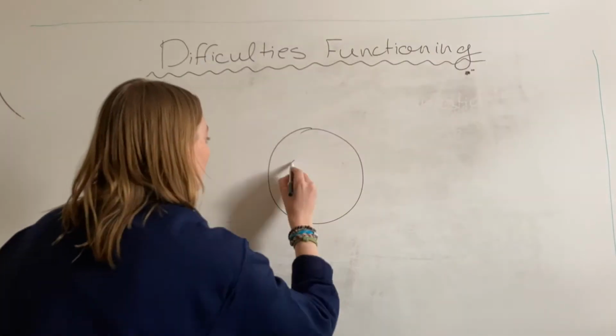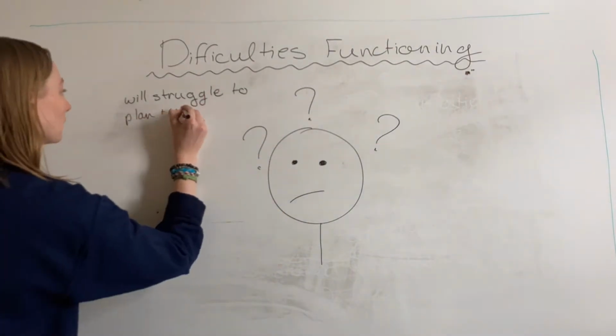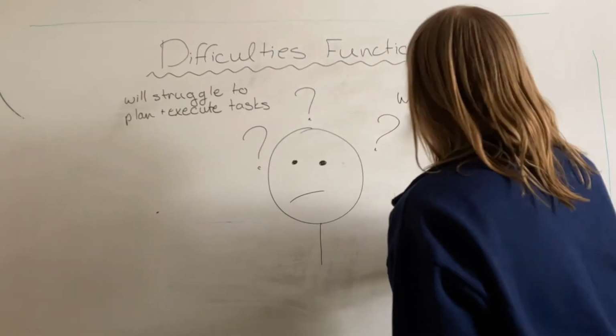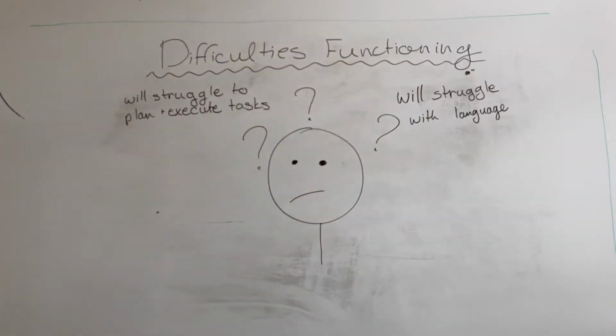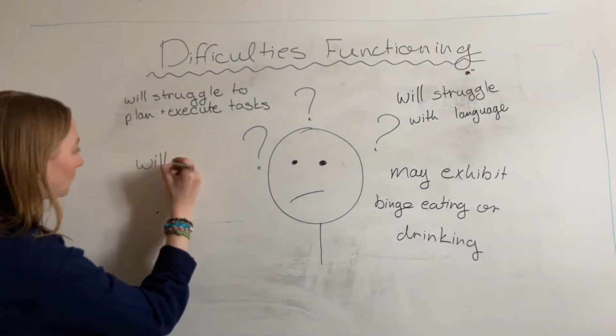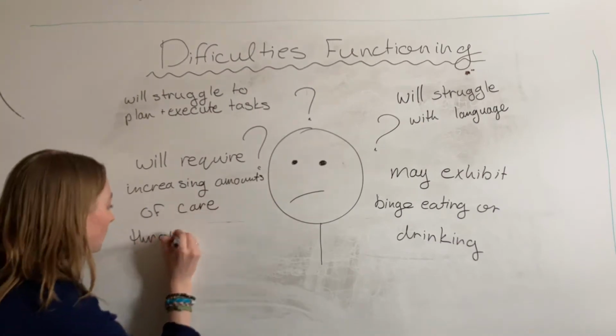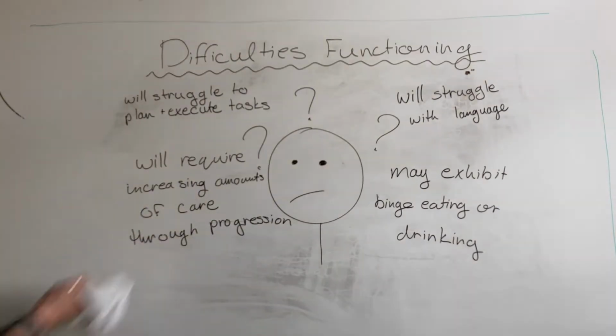bvFTD patients will also experience difficulties functioning due to frontal and temporal lobe degeneration. They'll often struggle to plan and execute tasks, and due to temporal lobe degeneration, will struggle with language sometimes. Because of disinhibition, they'll often exhibit binge eating or binge drinking, and as their condition further worsens and degenerates, they will require increasing levels of care through disease progression.